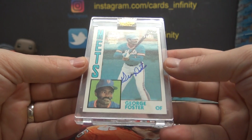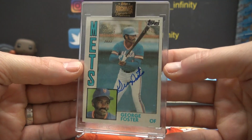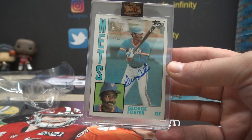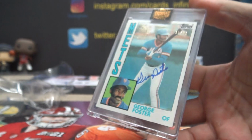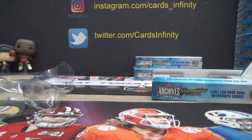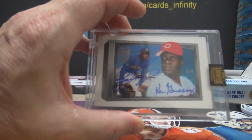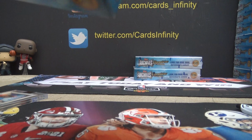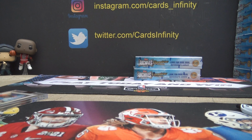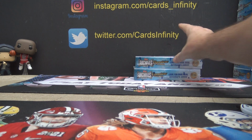One's number to 71, George Foster for the Mets again. The 1984 George Foster, numbered to 71. Either way, Chris gets it with the Mets. Chris is the first player to triple up. Three people doubled, one person tripled, all the others are singles, except this one we're going to have to randomize, and the Reds could double. Although, I'm quite certain Chase would rather they not. Two boxes left.